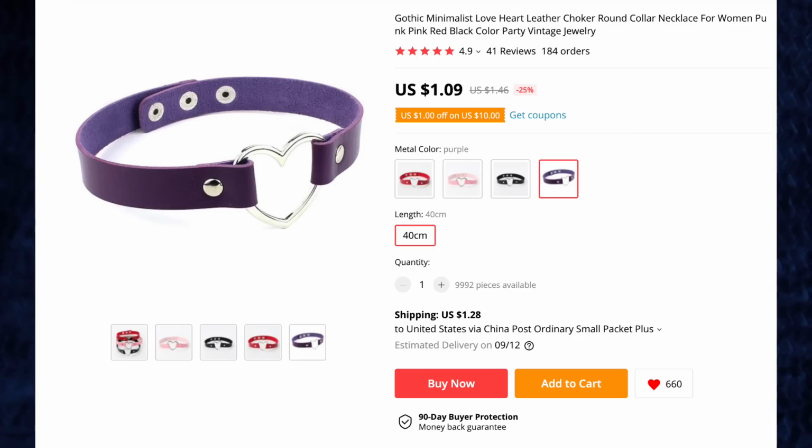So let's start with the item that took the longest to get here. This is the Gothic Minimalist Love Heart Leather Choker Round Collar Necklace for Women Punk Pink Red Black Color Party Vintage Jewelry. This is $1.46 and shipping is $1.93. For this choker, I found them everywhere on Wish, eBay, and it was just a question of finding what was the cheapest, or in this case, what had the color I wanted. For some reason, purple was hard to find, so I was really happy when I saw that this seller had purple listed. So obviously, I got the purple color.